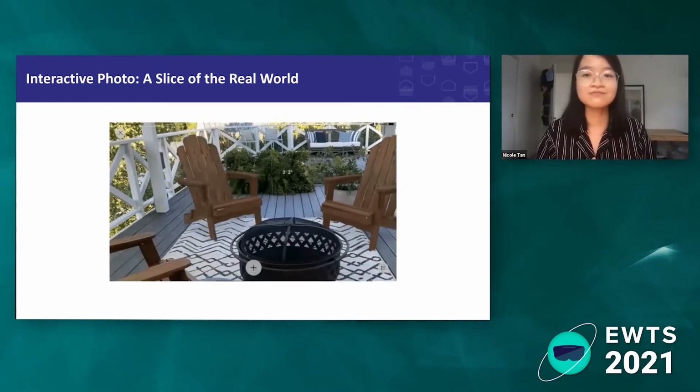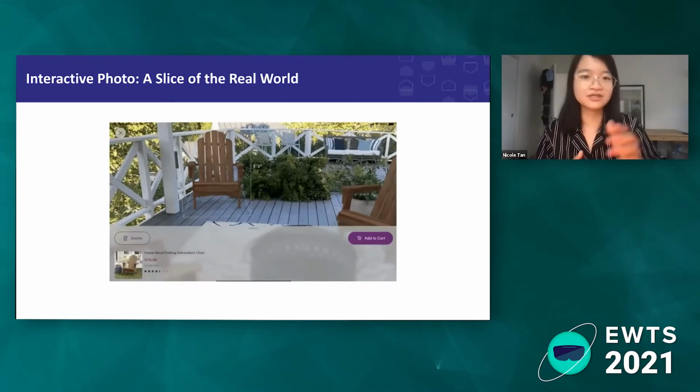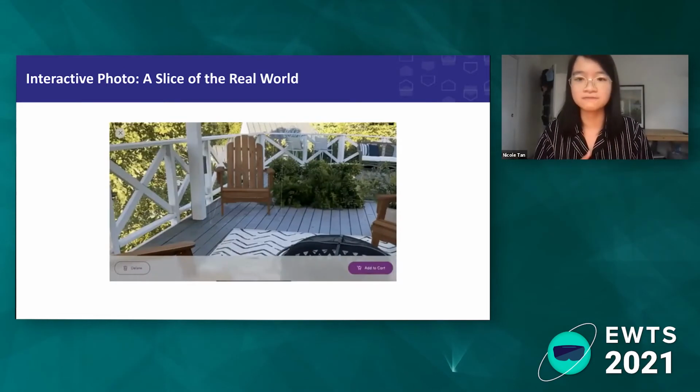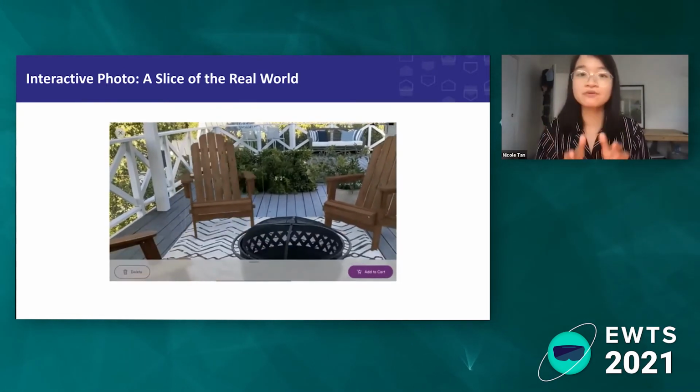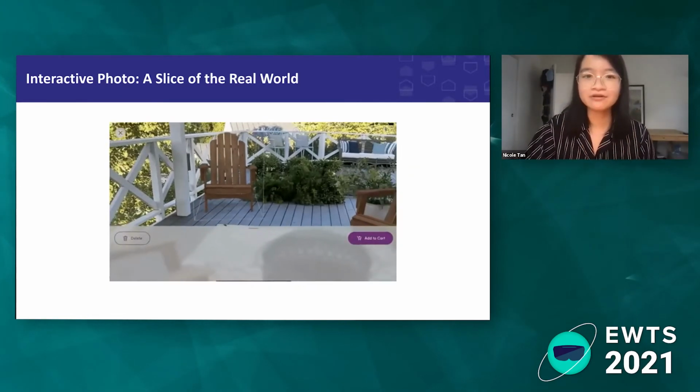Just like they would normally, the user would be able to stage items like in any other augmented reality session, just like how this user has added an Adirondack chair. And after they were happy with their setup, they would press the capture button. And this is when the magic would happen.